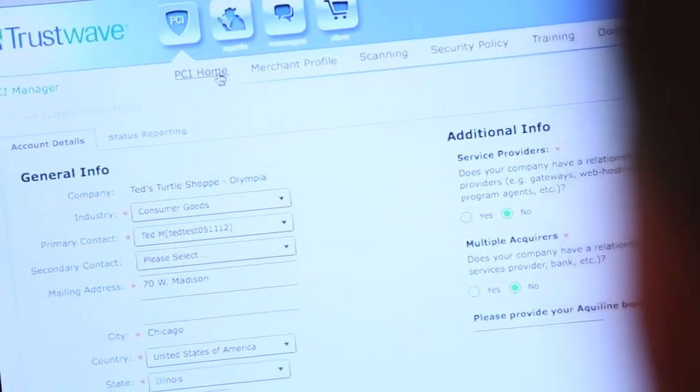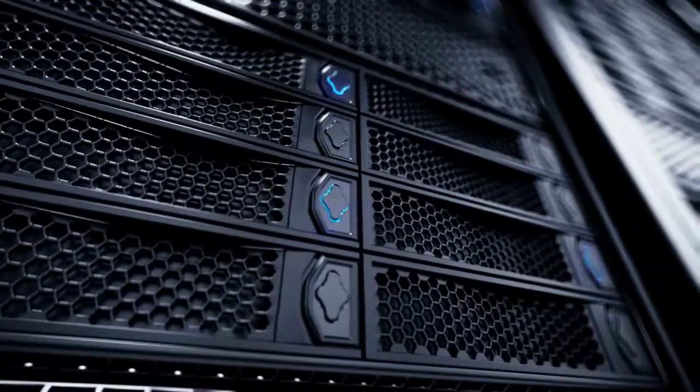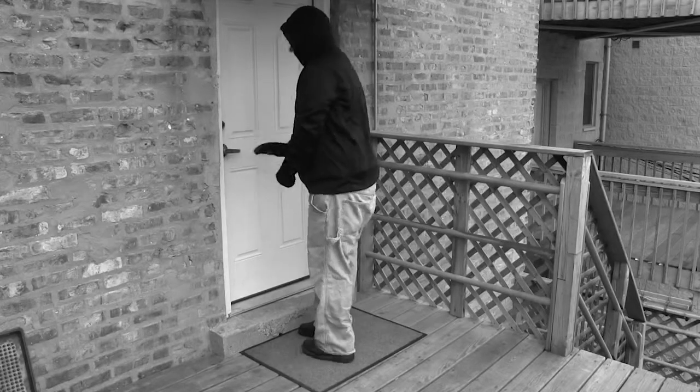Effective security really requires a layered approach. You need to protect your networks, applications, and your databases to have effective security. And if you've done it right, you're going to thwart the attacker's attempts to break in, and you're going to send them off looking for a softer, easier target to attack.